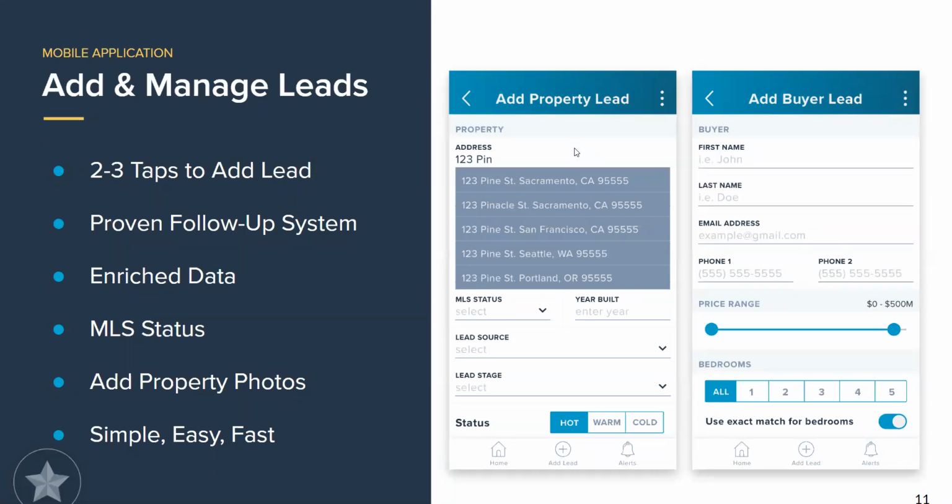We wanted to make this as easy as possible. We know agents are on the go, hence why we're a mobile first platform. So to add in a seller or a property lead or a buyer lead, it's really as simple as 2 to 3 taps, as simple as adding someone into your contacts in your phone. If we're on the property side of things, if this is an active listing, we're going to sync into the MLS. So we'll automatically pull in the MLS status and auto-populate the property fields from the MLS. If this is an off-market or pre-market listing, we're going to enrich with tax data when available. So if the year built, property size, beds and baths is all available, we once again want to make this as easy as possible for you.